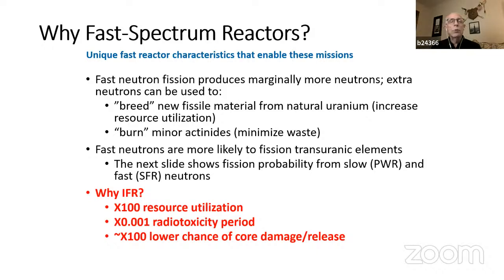But we get more neutrons per fission when they are caused by fast neutrons. And so we can do things with those extra neutrons, like, as I showed you in the previous slide, get them absorbed in extra uranium-238 to make plutonium-239 for the same reactor or for other reactors. And this is a way to completely stop uranium mining, ultimately.